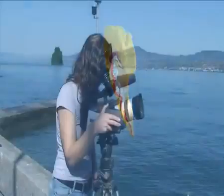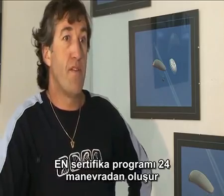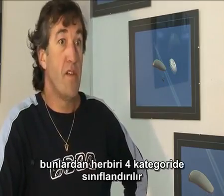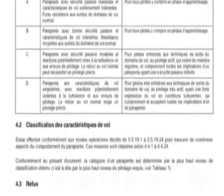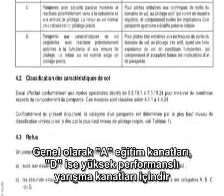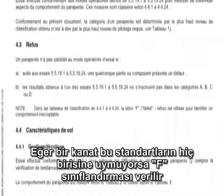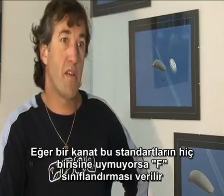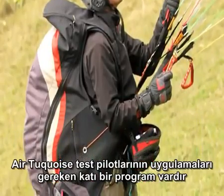The EN certification comprises 24 manoeuvres, each of which is categorized into 4 classifications: A, B, C and D. Generally, A is for school wings and D for high-performance competition wings. If a wing does not conform to any of the test standards, it is given an F classification, which means fail. The Air Turquoise test pilots have a strict program to follow.